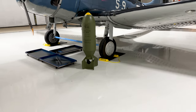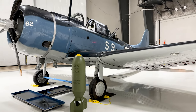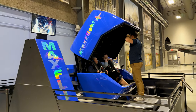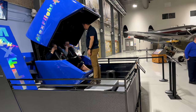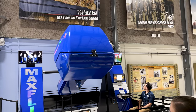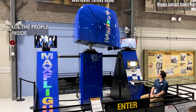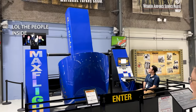And there we have an airplane with a Freedom Seed right in front of it. And there's a pretty good line to ride this thing. So this must be a pretty good ride. Let's see what it does. Yeah, that's a whole lot of nope. I'm out.